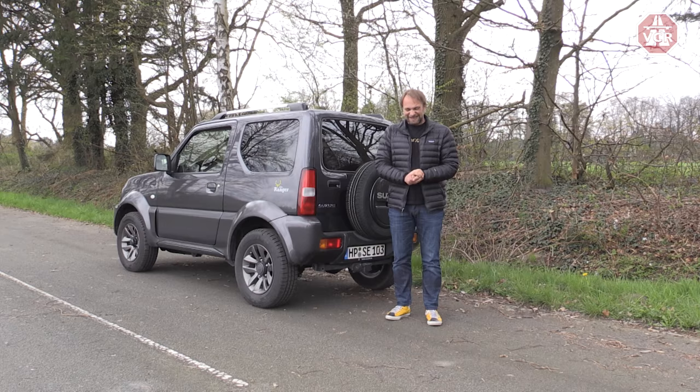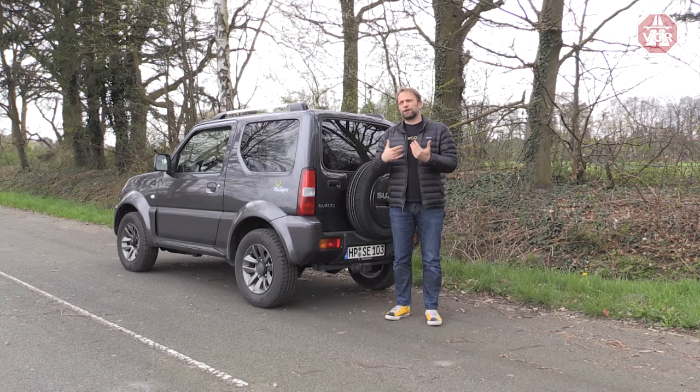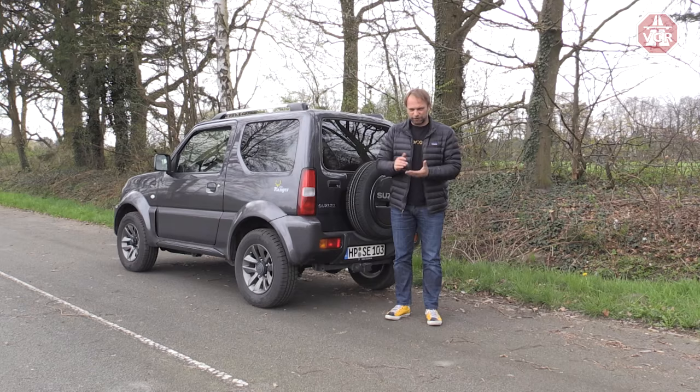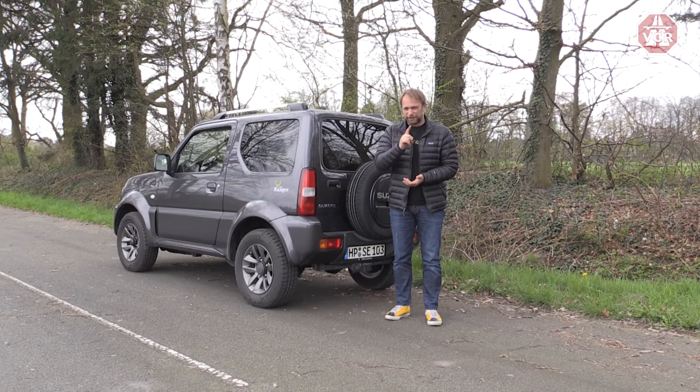I think only for Germany, they get special treatment for rust prevention. So the cars that go to Spain or Italy maybe, where it's sunny most of the time, while it's rainy here most of the time and cold in winter, they don't need this rust prevention treatment, but our cars have it. So if you think about buying a Jimny from another country, be aware our German Jimnys have rust prevention, while the other ones, I'm not sure, you might want to ask at least.